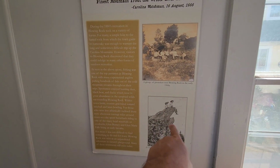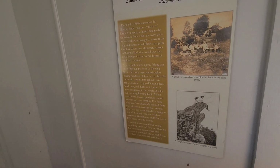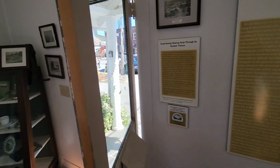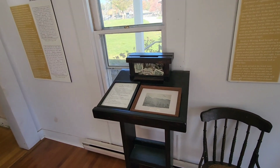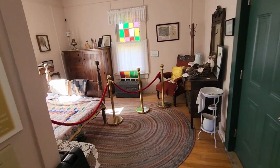There's the actual Blowing Rock right down the road. I think it's like $8 to get in. I don't know if it's changed, but last time I was there, it was like $8 a ticket. Here's some more photos of the area back in the day. And they have artifacts too, which is cool. And you can also donate to help preserve the museum. And I think a lot of these are privately donated too, a lot of this stuff.